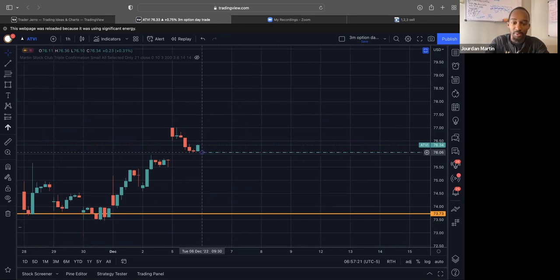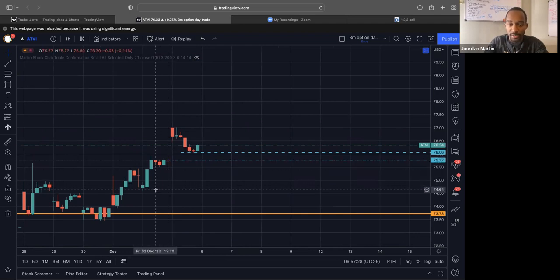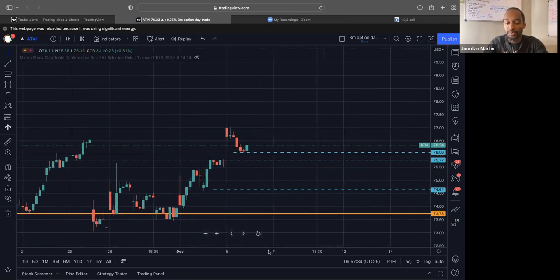We see the intraday support that formed here. So we can break below that. We can go ahead and move towards the gap. And then once we take out the gap, we can go ahead and look at starting to head back towards 74 and then ultimately 73 if we continue with some bearish momentum.